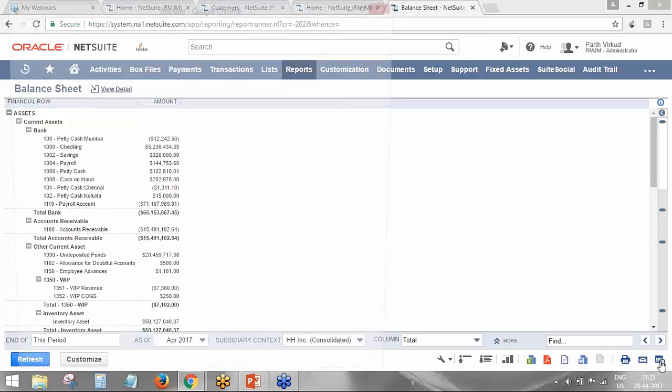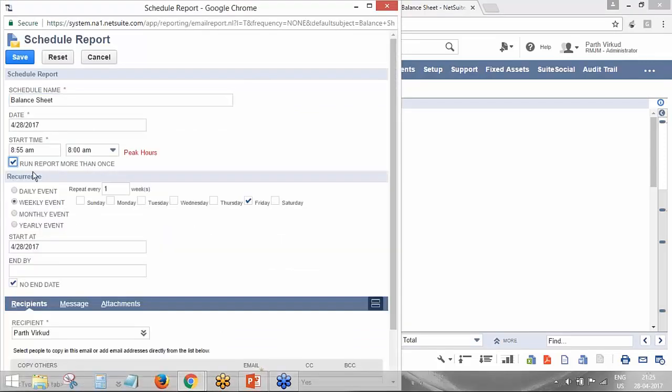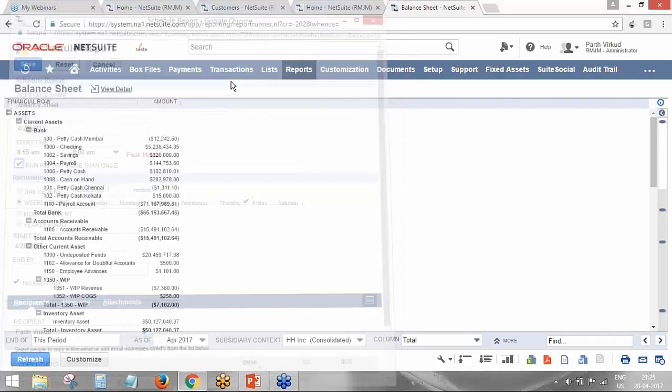Also, it has an interesting feature to schedule the reports. So what you can do is set up a schedule for recurrence of this particular balance sheet. So every now and then it's going to send you, or the people you choose, the up-to-date 100% real-time report right out of the business suite into their emails. So that's my balance sheet.